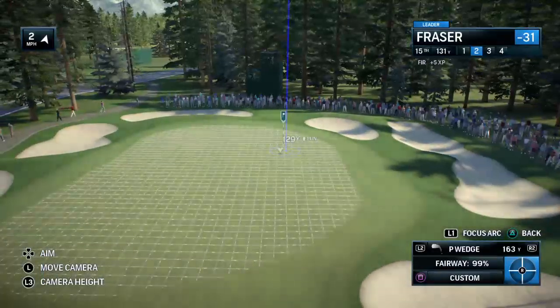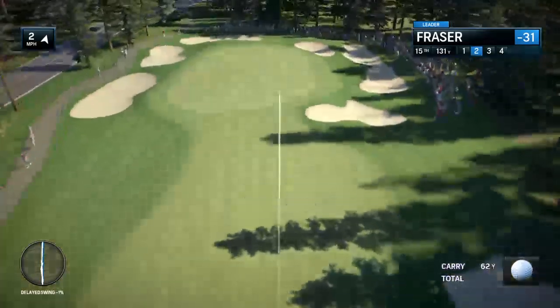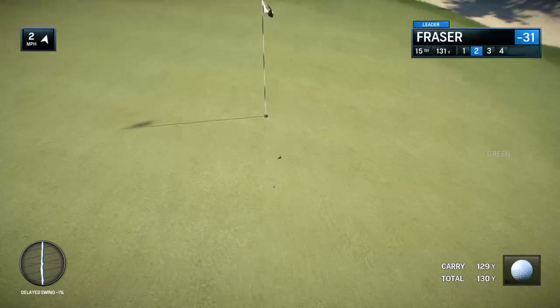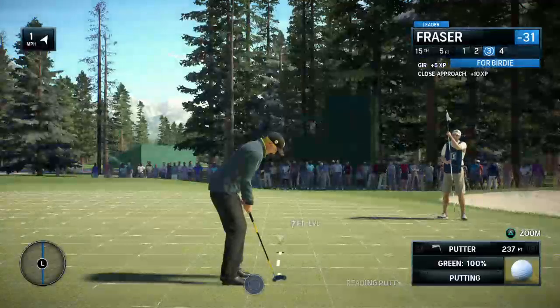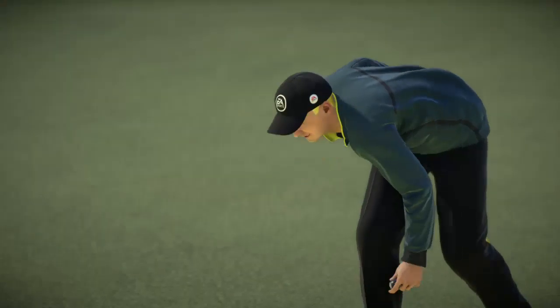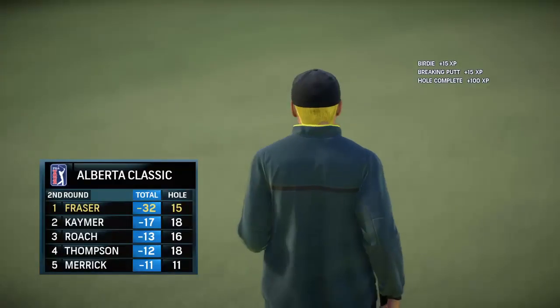Pretty stout second shot here at the par 4 15th. And Frank, what's the right way to shape this one? It's actually one of the few shots you'd probably want to hit left to right. Notice the entry of the green is more on that left side of the green. Green does pitch back to the player as well, so maybe a little cut in here for a change. Birdie here yesterday, trying to do it again today. In the hole, and a birdie.